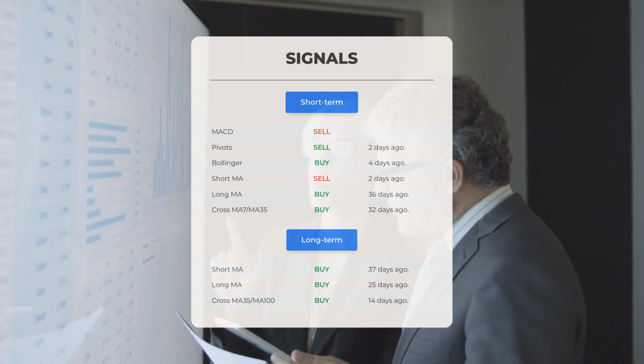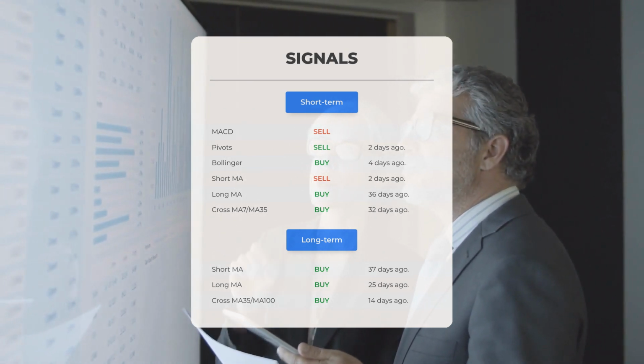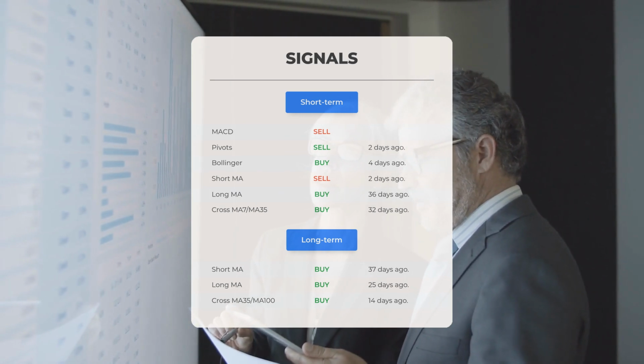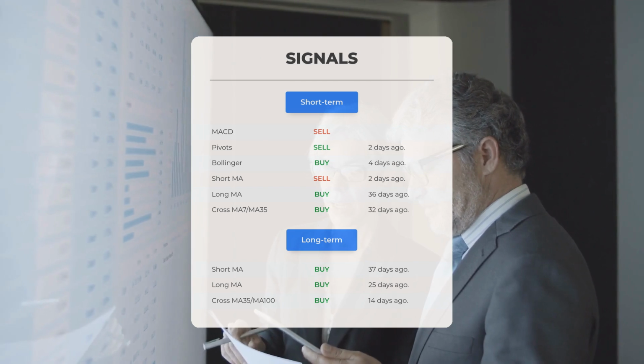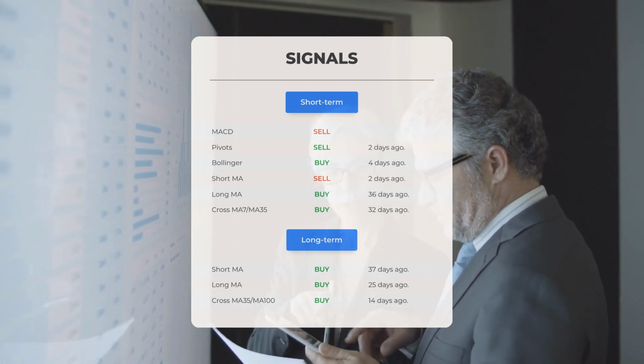If we look at the 12-month chart, we see short moving average, buy signal 37 days ago. Long-term moving average, buy signal 25 days ago. The relationship between the short and long moving averages, buy signal 14 days ago.